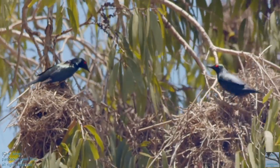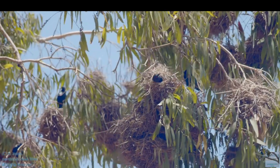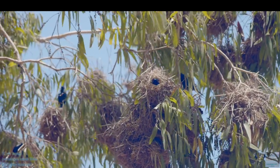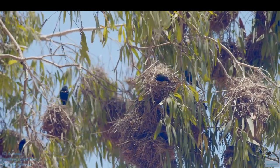These birds and nests were filmed in October, and by the time these birds have laid their eggs and incubated them and reared their chicks, it'll be March and time to fly back to Papua New Guinea for the winter.